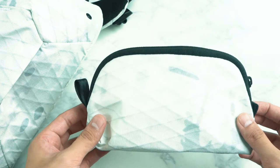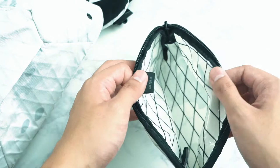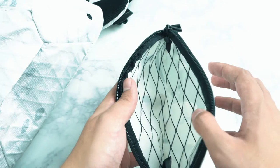Let's get a closer look at the material from the accessory pack itself. This is the X-PAC pouch and comes in the same multicam alpine white. Looks really nice. And you can see inside here, it's kind of a universal catch-all, so nothing too much with it. But in terms of construction, there's definitely a lot going on.